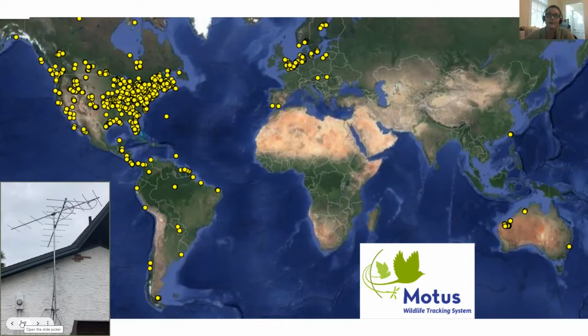So the implications for research and monitoring and outreach are pretty huge. All the data is housed in a centralized location and it's all accessible to anyone. So a really great source of information.